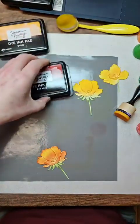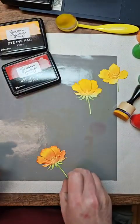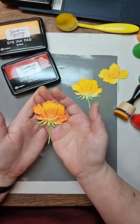Once you guys start using your pouncers, just keep them on the table. I actually just keep mine in a basket right now, because you just use them all the time. So this is how this one turned out, but it's so easy to color it.